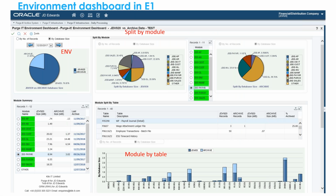To give you an example of what it looks like within Enterprise One, this is the data environment dashboard for PurgeIt. Top left, in this case, we're looking at the size of the database as opposed to the number of records, showing how much we have in our DV versus our archive environment, or it could be production versus DV, or production versus archive. In the middle of the screen, we've got the same information split up by module in JD Edwards. On the far right, we've got it split up by module and within the other tables. Bottom left, we've got a module summary, and on the bottom right, we've got it split by the tables. So an awful lot of information.